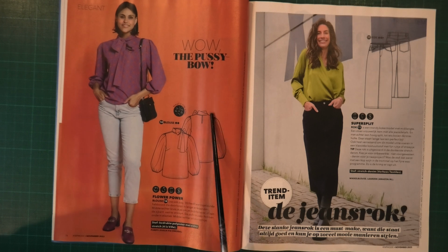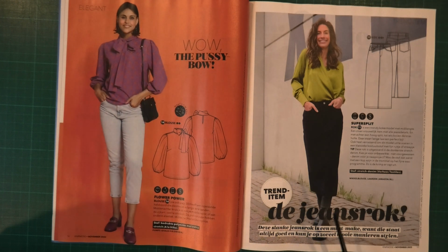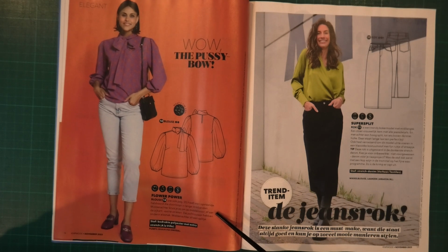And as you can see here, the ties are really big. You can go one time around your neck and tie them in the front. This one is also made in a printed polyester with a little bit of stretch, or they say with extra stretch. I don't know what it means, whether it's really very stretchy or just a little bit stretchy.